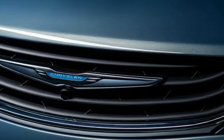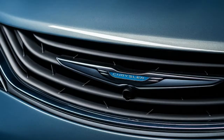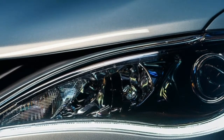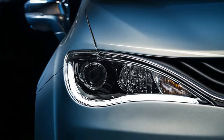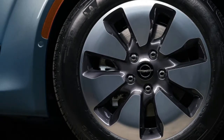The Pacifica Hybrid adds two electric motors and a variable transmission to its more efficient, less powerful Atkinson cycle V6, providing a total of 260 horsepower. The hybrid also has a 16 kilowatt-hour battery pack to power its electric driving. It's rated at a combined 84 miles per gallon equivalent.